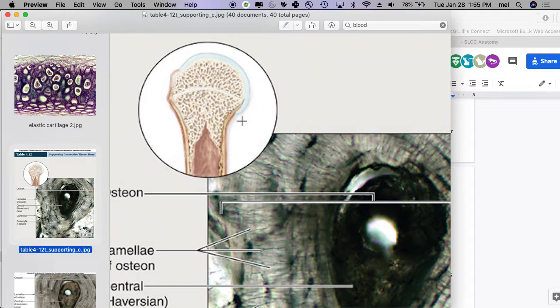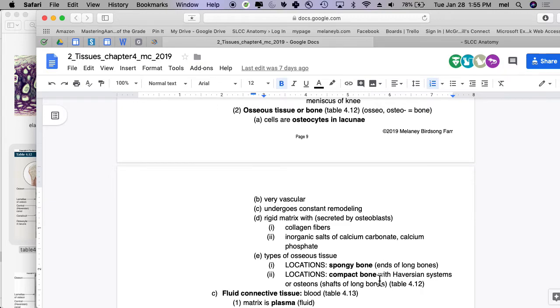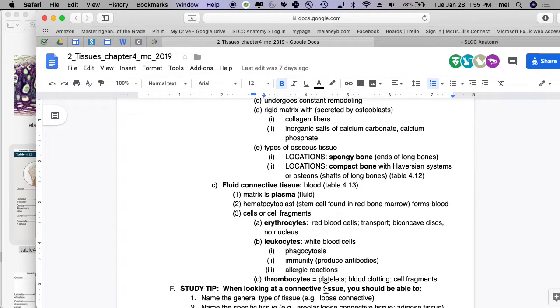You can get osteopenia and then osteoporosis. So even though it looks done and we don't think about it very much in adulthood, it is never really done. It will change based on how you use it. Okay, so that is osseous tissue or bone, and it's always working. We'll talk quite a bit about it in the next chapter.